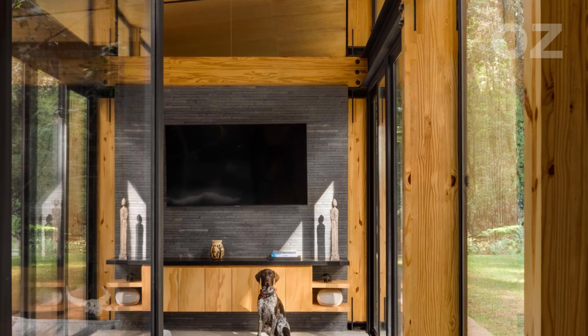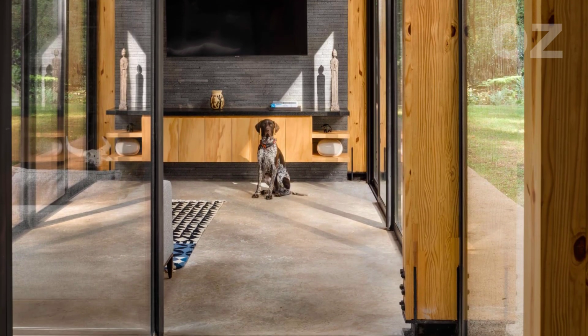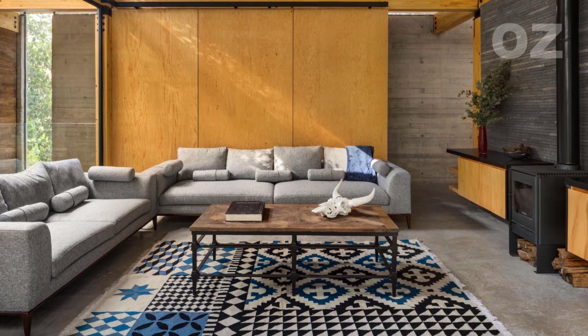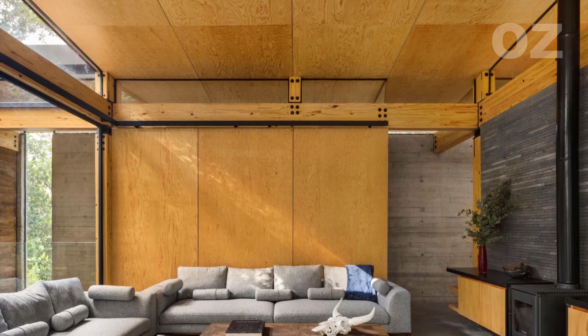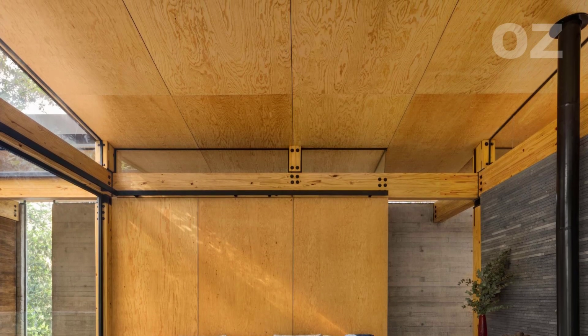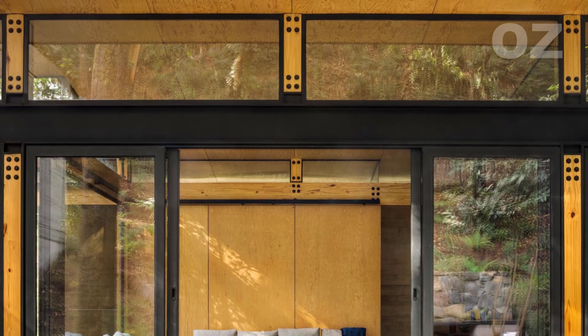Rising from the earth like a contemporary treehouse, Casa El Pinar is built using raw, natural materials. FSC-certified pine beams intertwined with exposed concrete, steel, and local stone, both inside and out. The true luxury lies in the simplicity of the design and the constant connection to the whispering pines.